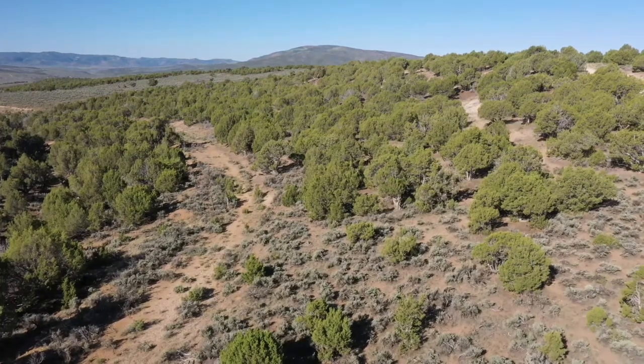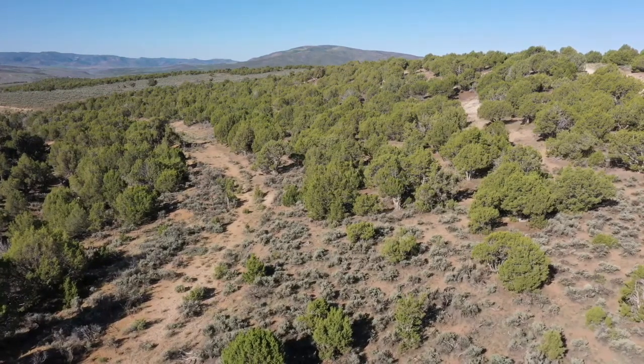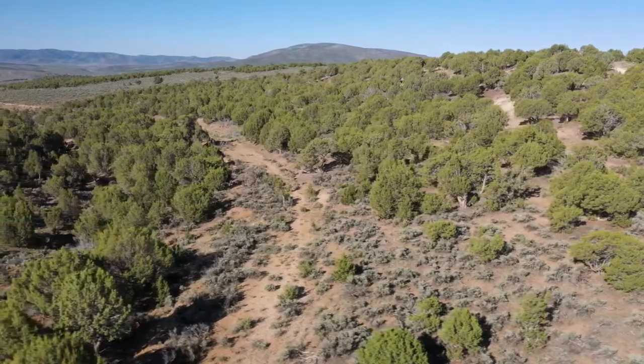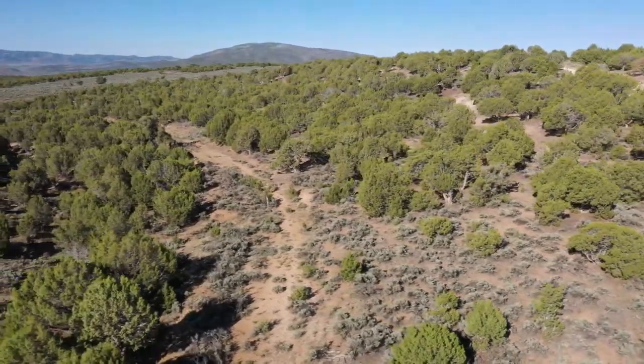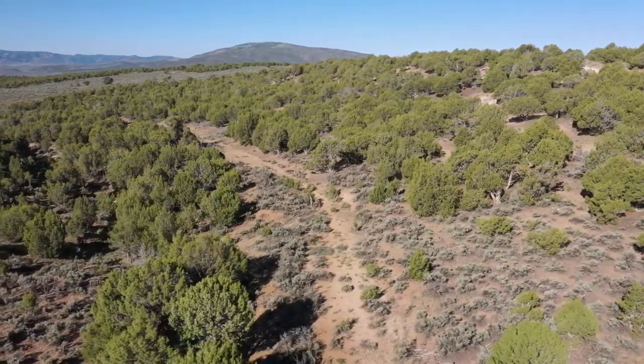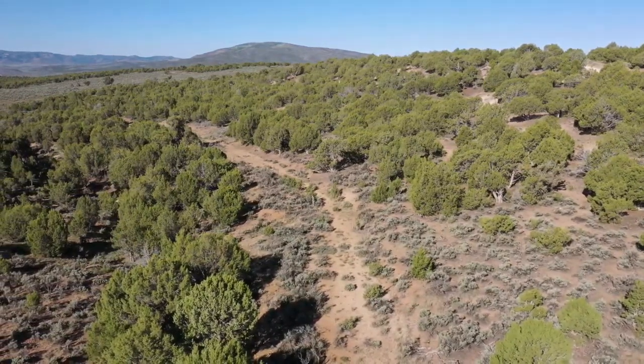Due to its close proximity to the Roan Plateau, this unit can be physically demanding, especially around the deep canyons that the mountains have to offer. With that said, if you are confident in your physical ability, you have a huge advantage to sneak into those remote areas where the hunting pressure is low.